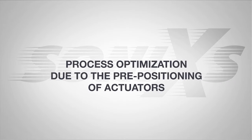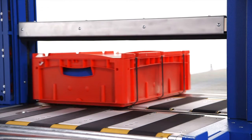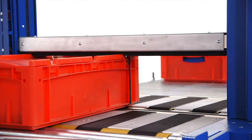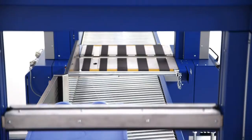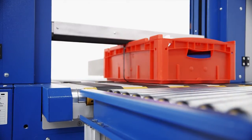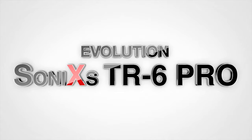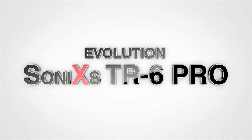Energy-efficient electromechanical actuators optimize the processes. Depending on product measurements, actuators, including hold-down device and package stop, are pre-positioned, which reduces process time. Product throughput increases. Evolution SoniXs TR-6 Pro, the fully automated high-tech machine.